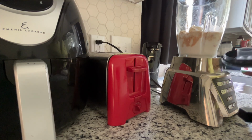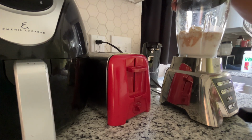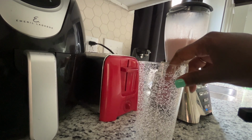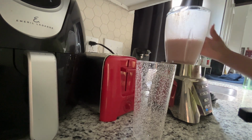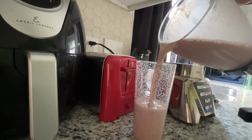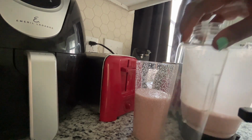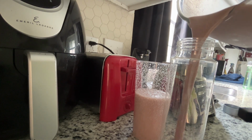Banana this time. I just want to see how the protein powder tastes, and so it'll have the strawberry in there and the powder. So let's see. All right, so let's pour some in the cup and see how it tastes. Pour the rest in this container here, and I can drink it later.